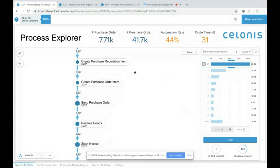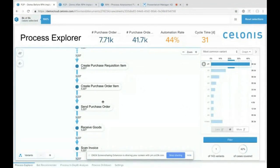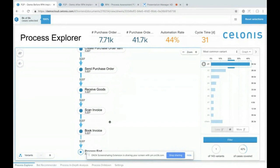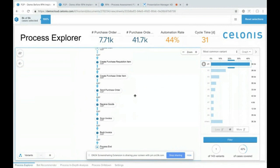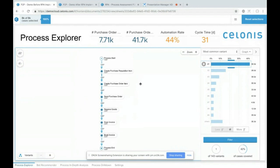So you can see, for example, at the beginning of the process, we make a request for an item, we create a purchase order, we send the purchase order out, we get the items, scan the invoice and book the invoice, right? So pretty much what you would expect from an underlying purchase-to-pay process. And again, this is sort of the value of Celonis. We've looked at the underlying digital footprint in the systems that manage the purchasing process in this organization, and we're able to show the most common variant, the most common case in which we do a purchasing process.